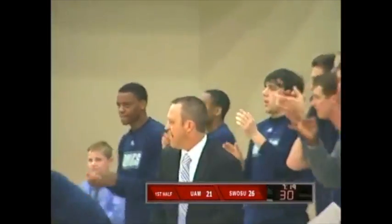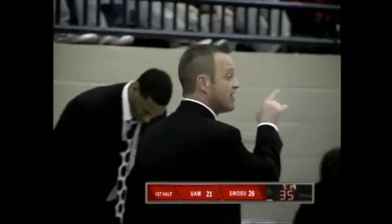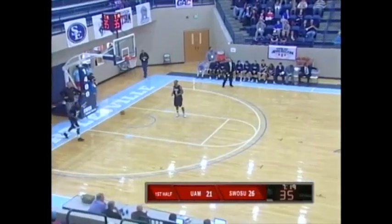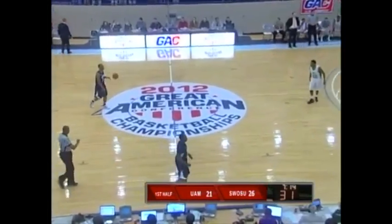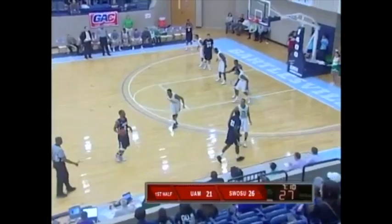Down low, 2-pointer over the rim and no good. And that time, I think SWOSU really was in a good position to try to draw that charge. A good job and a good play by the Bulldogs to try to break up their momentum a little bit. So the foul on Ricardo Hall, it's his first. Charlie Schaaf shouting the orders to his team as Zach Howell puts it in. Donahoe out of the backcourt, moves from left to right.